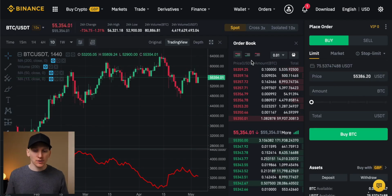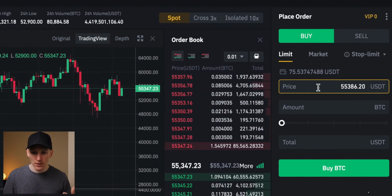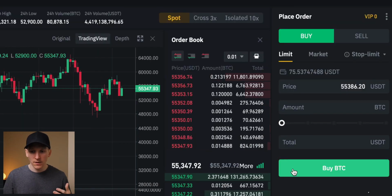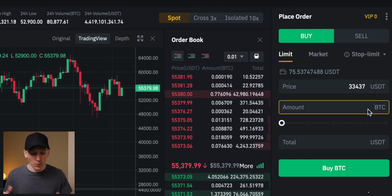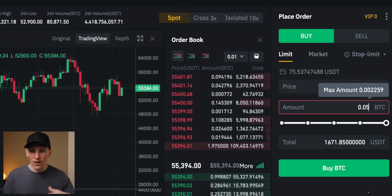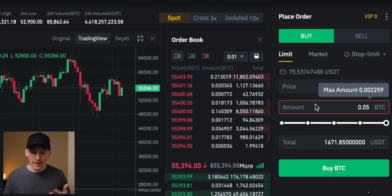Back in Binance, and I'll show you exactly how to put these orders in. Firstly, for the buy, our entry, we have to place a limit order. So the limit was 33,437. So we come here, 33,437. How much you want to trade is up to you. If you want to trade big boy bucks and like 10 Bitcoin a trade, probably not best. 0.05 Bitcoin. Okay, that works out. We're trading $1,600. Place that limit order, place that buy, or just go ahead and do a market order, but you might get a worse trade.